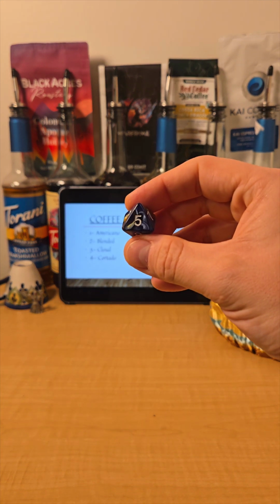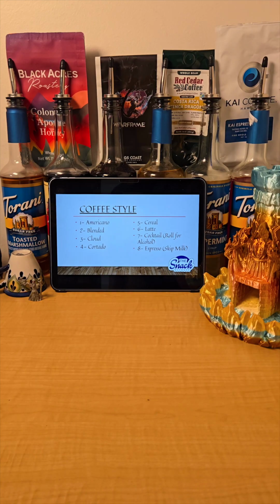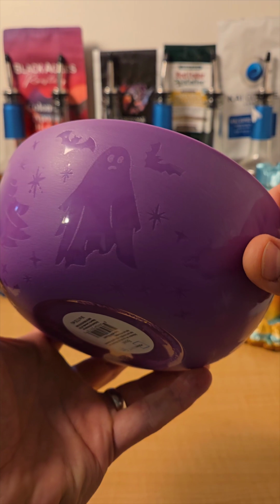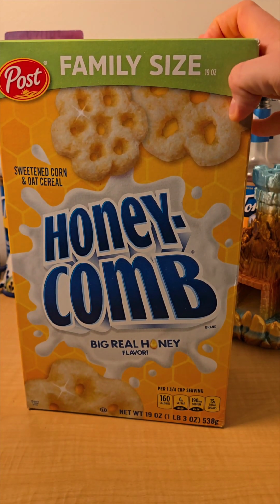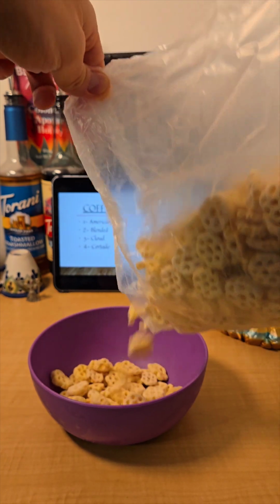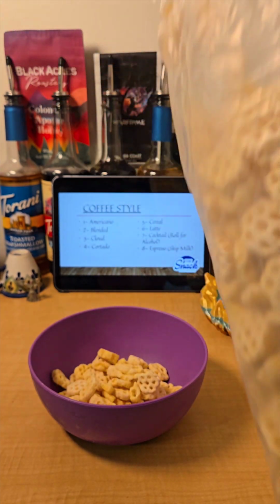Ooh, a 5. We haven't had a cereal in a while. That's exciting. Our cereal's gonna be going into our spooky bowl. It has cute little ghosts and bats on it on a nice and spooky purple bowl. Thank you, Walmart. Our cereal is gonna be Honeycomb. The cereal's name is a nod to the honeycomb structure of beehives, symbolizing its sweet and crunchy texture.